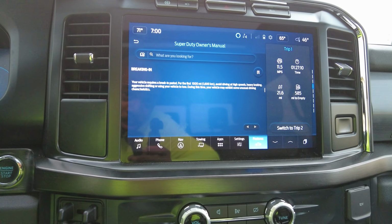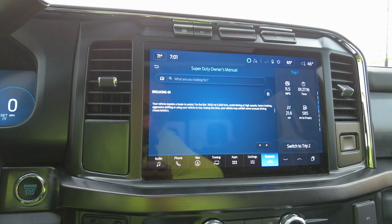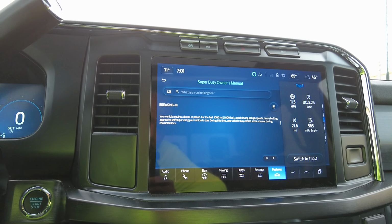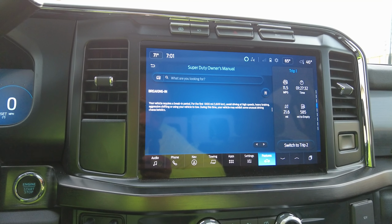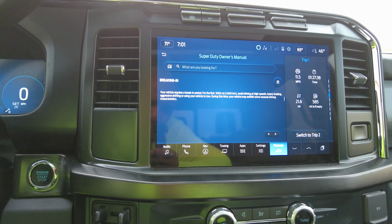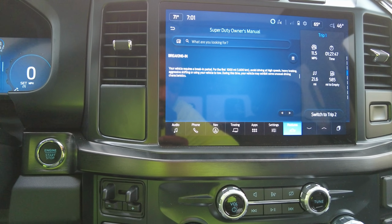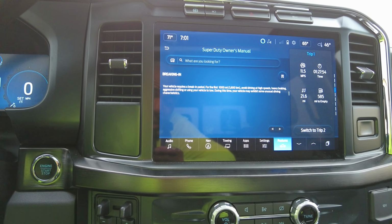Break-in. Your vehicle requires a break-in period for the first 1,000 miles. Avoid high speeds, which, depending on what you define as a high speed, I haven't driven this truck to the highest speed that it can go, which is probably like 88. But I've driven the truck at 80 miles an hour. Heavy braking. I don't think I've done too heavy of a braking. I haven't had any emergency stops, so I would say I'm good in the heavy braking department. Aggressive shifting. I don't shift the truck, it shifts automatically, so I think I'm okay. Or using your vehicle to tow. Haven't towed anything, so I'm good.